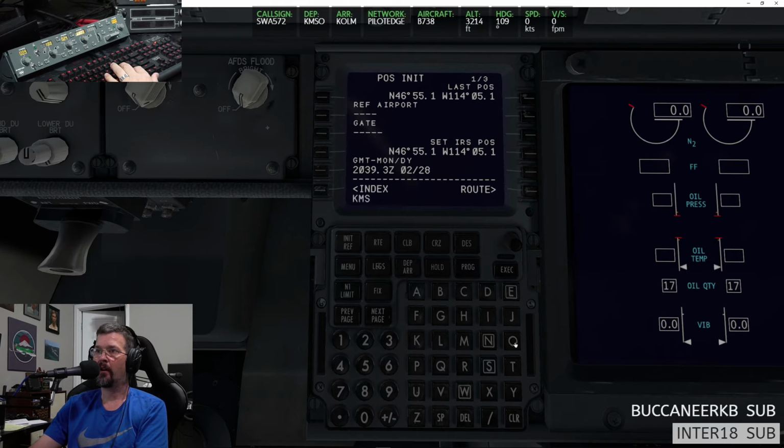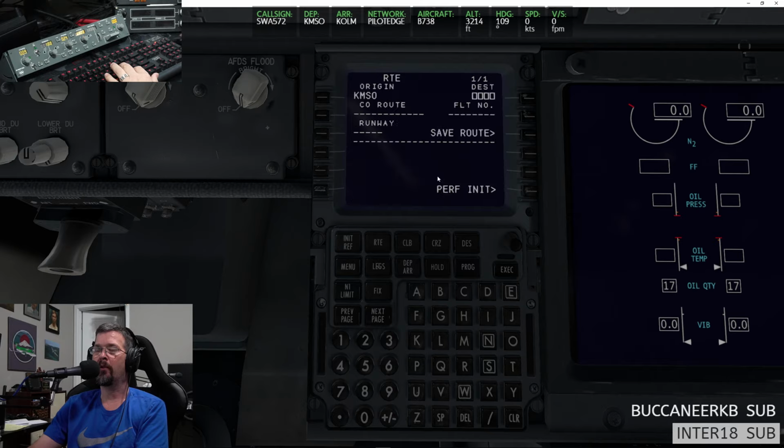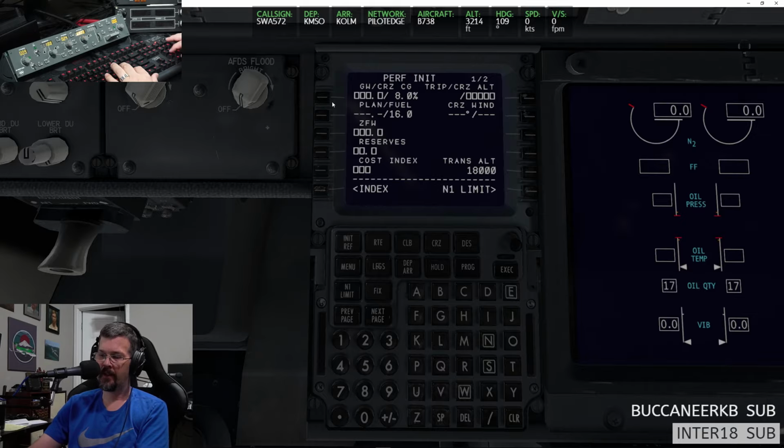Missoula, it's been a long time since I've flown out of Missoula. We were listening to Missoula on the intro to the stream. That was live ATC, pretty good stuff. And we're going to Olympia. I don't think I've ever done this route before, so it'll be quite fascinating.